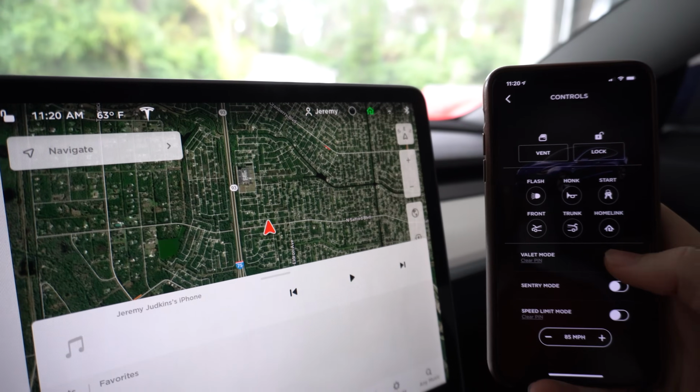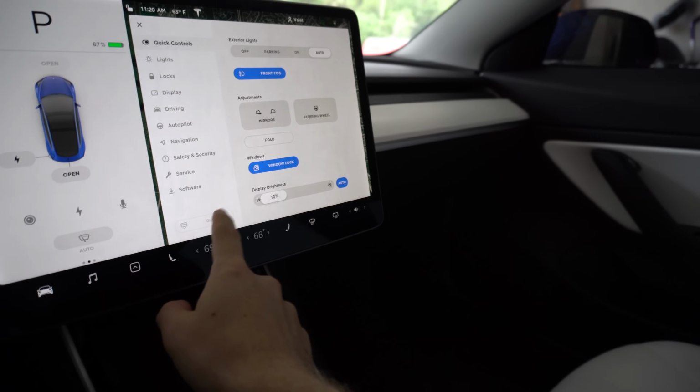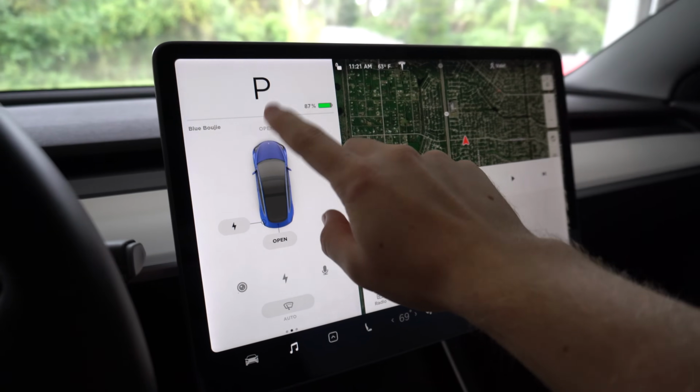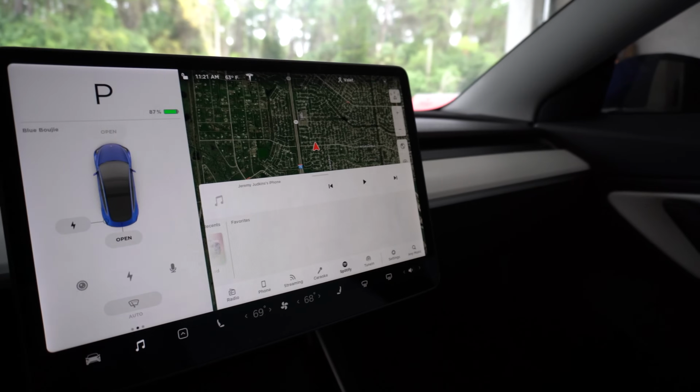But then that gets me to my next point. You can actually select valet mode. So if you have someone driving your car and you don't want them snooping through everything, if you activate valet mode, it will actually lock your glove box. They can't get into it at all. And it will also lock your frunk. So if you are going to be lending your car to somebody, a valet perhaps, or a friend that you don't really trust, put your valuables in the frunk or the glove box and they can't even touch them.